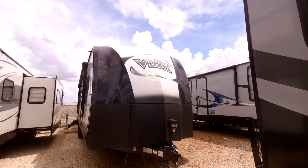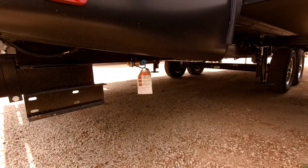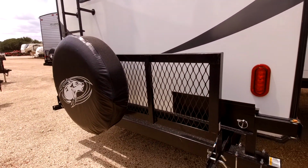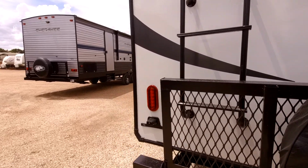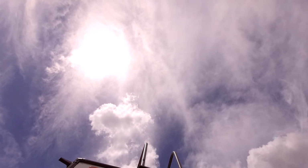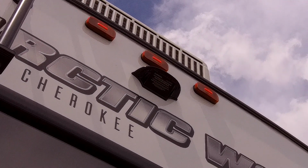Coming around this way, this is where the barbecue pit goes, and it has a propane quick connect underneath here, so you can hook up your pit really easily. Has a cargo rack that's rated for 200 pounds, so you can put a small generator or ice chest here. And you also have your spare tire conveniently located on the back. This unit also includes a ladder, so whenever you need to inspect your roof, as you should, you don't need to go out and grab a separate ladder. This one's already included.